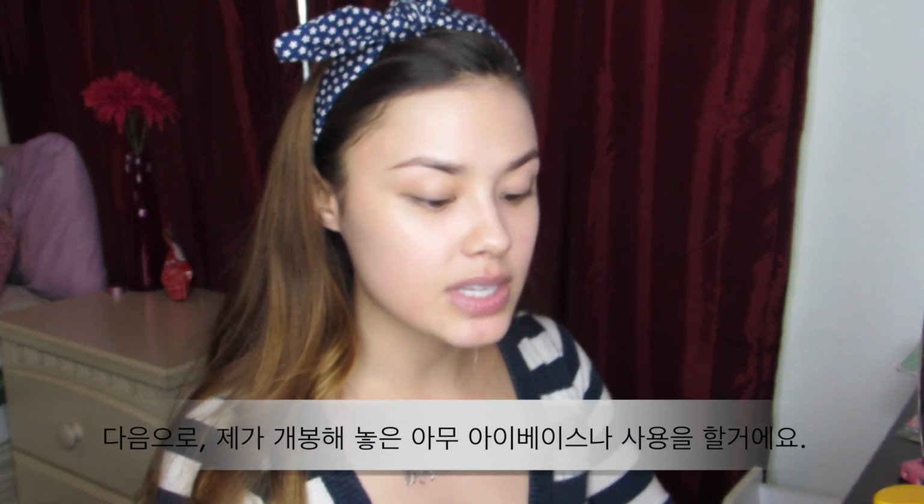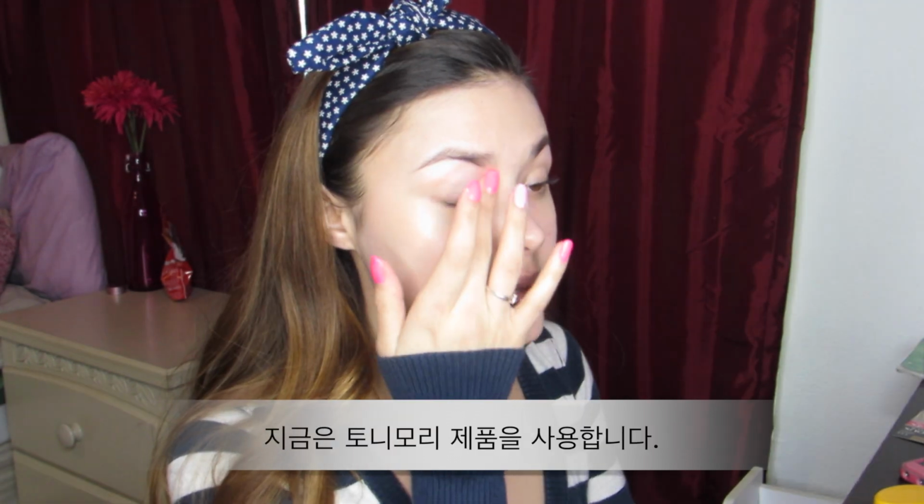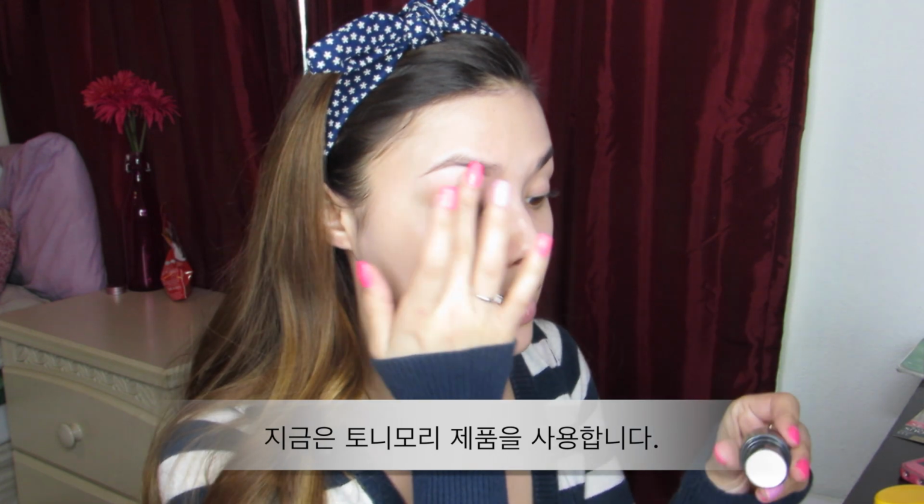Next, I just use an eye base. I'll use any eye base that I have open at the time. Right now, this one just happens to be from Tony Moly, and it is the Panda Brightening Eye Base.